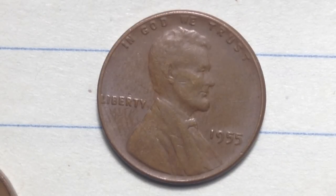At all grades, they have a survival estimate of 40. At Mint State 60 or better, still the estimate is 40. At Mint State 65 or better, they estimate that just 25 have survived. Now the mintage for 1917 is much higher than that of 1909. There are 196 million that were produced at the Philadelphia Mint in 1917.